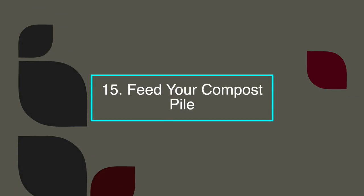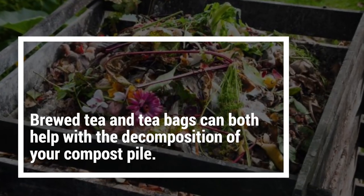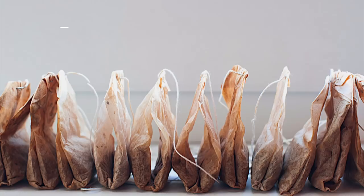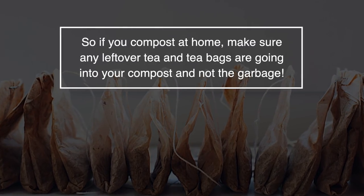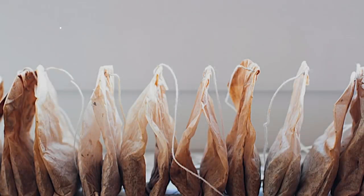Number 15. Feed your compost pile. Brewed tea and tea bags can both help with decomposition of your compost pile. So if you compost at home, make sure your leftover tea and tea bags are going into your compost and not the garbage.